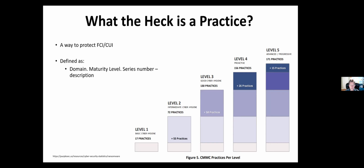So maturity levels build on themselves. These 17 practices are going to be required at every single level of the CMMC. So level 5 has the same 17 practices as level 1. It just has additional practices on top of that. Level 2 builds on level 1, level 3 builds on level 2, level 4 builds on level 3. Everything builds on the one prior to it.